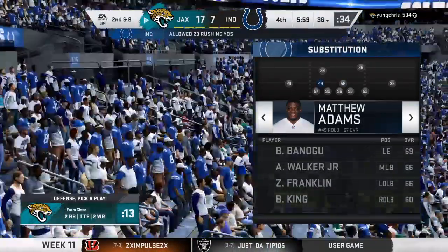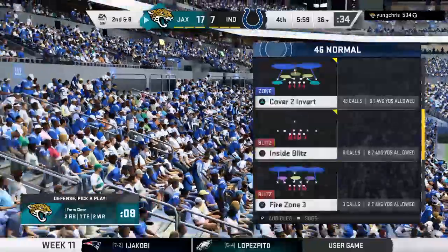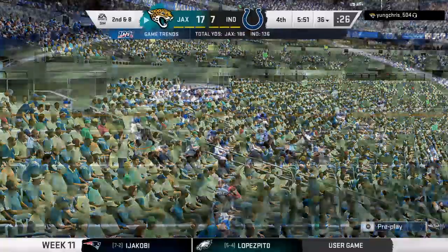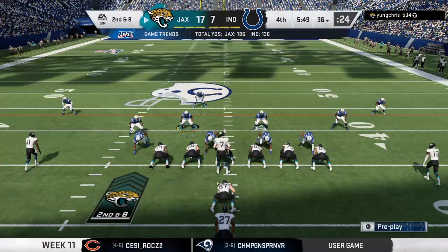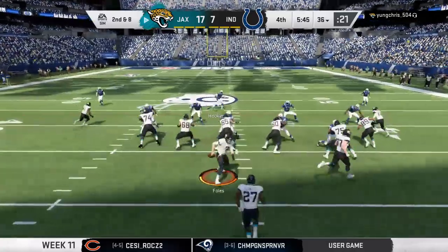2 yards on the pickup. It's 2nd and 8 at the 36-yard line. The last run good for 2. Here's 2nd and 8.